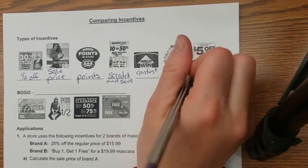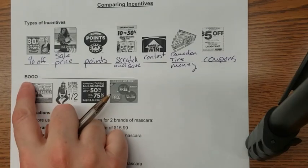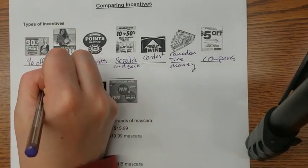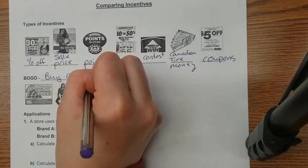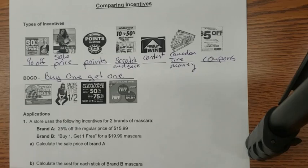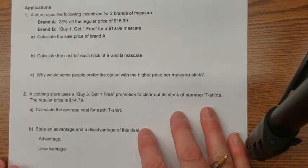Sometimes we have coupons that we can buy. And a lot of times we see the letters BOGO, and that means buy one, get one free. And there are different varieties of these. Sometimes it says buy two and get one free, or buy three and get one free. All right, so I want to show you how to apply some of these discounts and be able to compare.